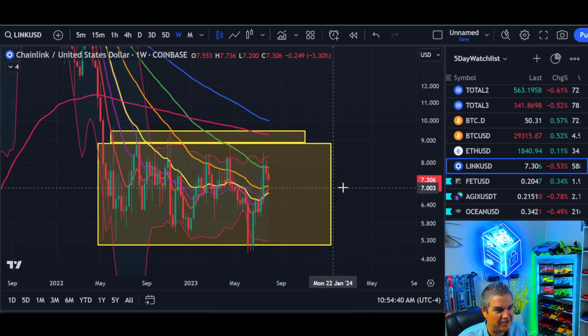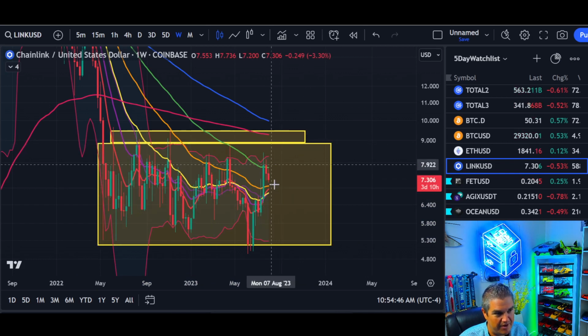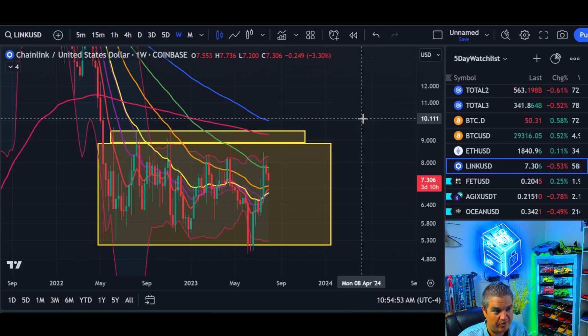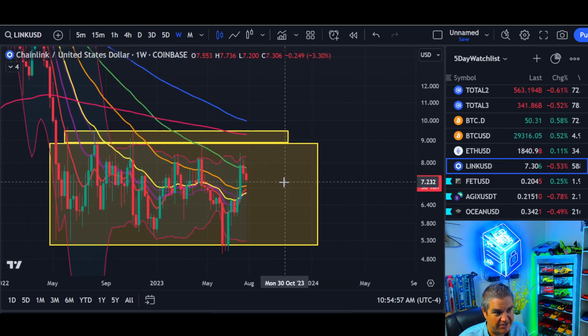So I'm looking, here's January 2024, right? Now maybe we're pressing this at the end of this year, maybe not, right? Maybe we're just still range bound. But once this zone breaks and flips to support, that's when the big Chainlink move happens. So otherwise, that's your odds for the remainder of this year.